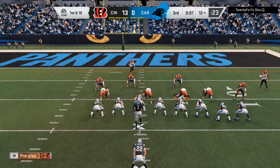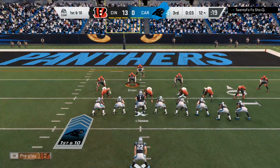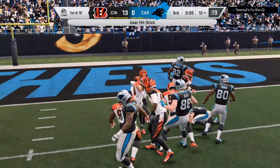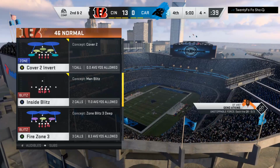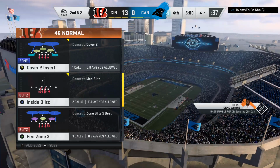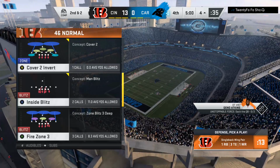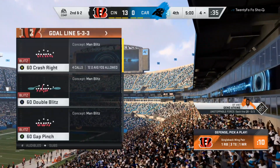This will probably be the last play of the quarter. Here we go. On first down, this is McCaffrey. And he'll be brought down on what's going to turn out to be the final play of this third quarter. And we're back now in Charlotte. It's the Panthers in possession of the football, but facing a deficit here as we get to the fourth and final quarter of play.